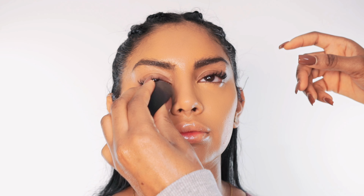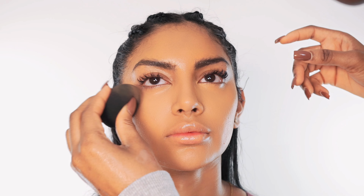I love a natural finish when it comes to makeup. I love when makeup feels like skin, and that is the aim of this video. You don't want makeup to feel heavy. You want to be able to feel like yourself even after makeup.